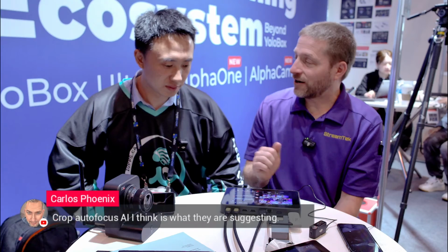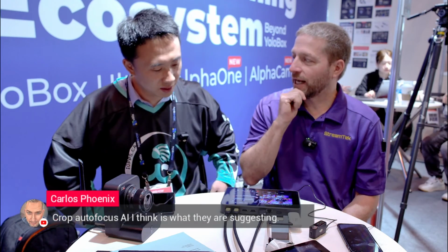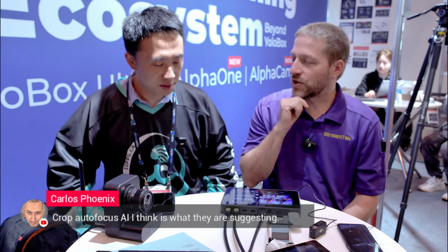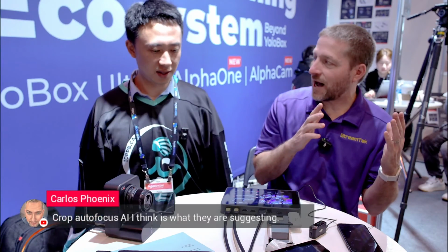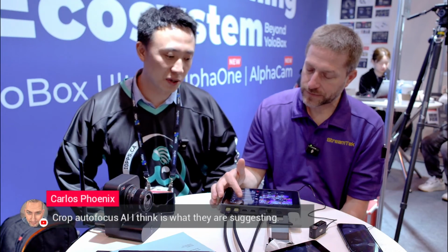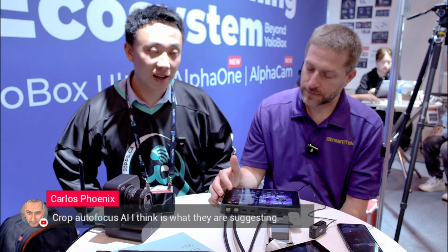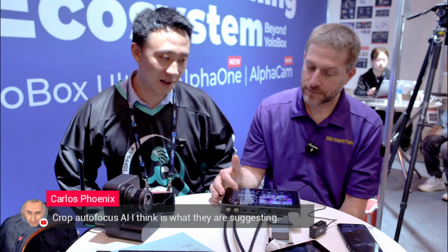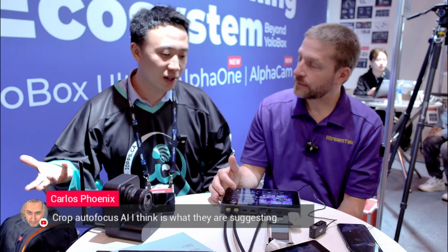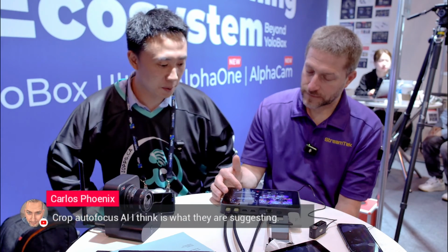Crop autofocus, Carlos says. So being able to select something on the screen to focus on. Okay, I think that's a good idea. It's sort of like if you have one person but they're off to the side. It's totally feasible, and our team is extremely strong and capable at focusing. Among other companies, outside Sony or Panasonic, we are really deep in this technology.